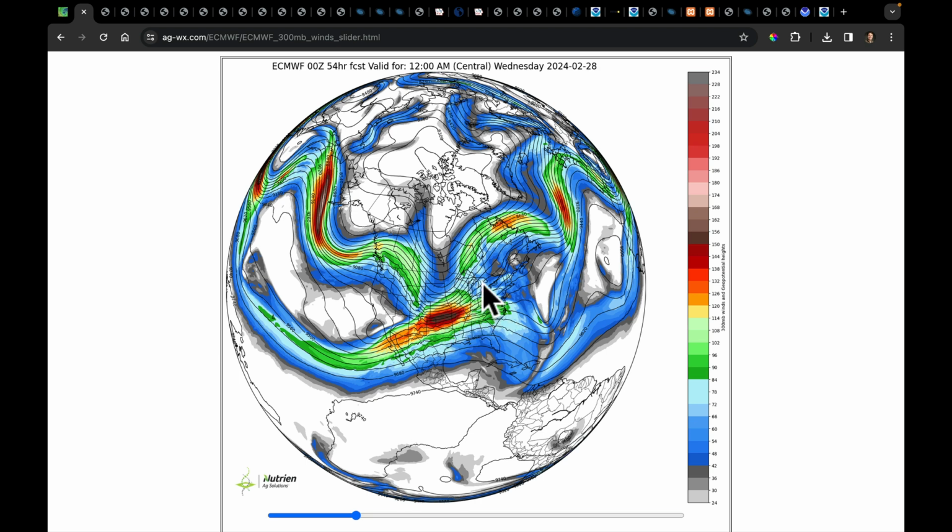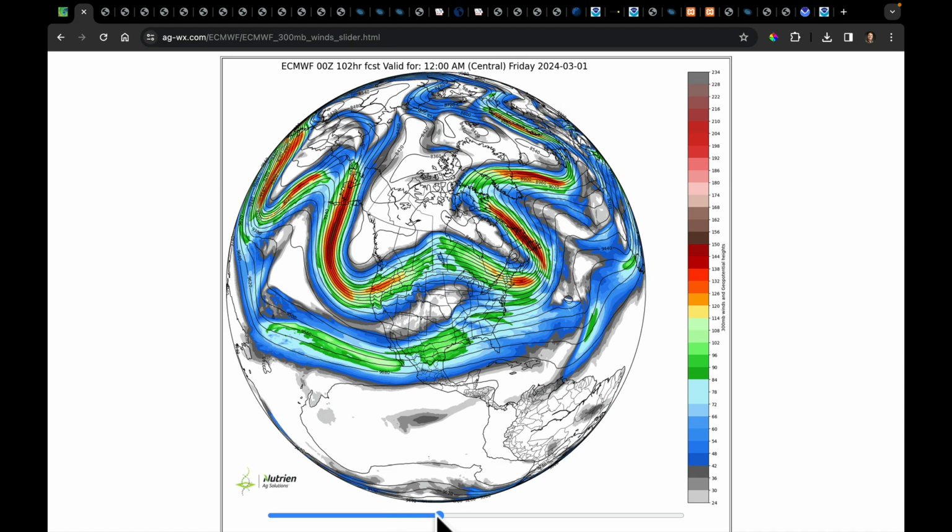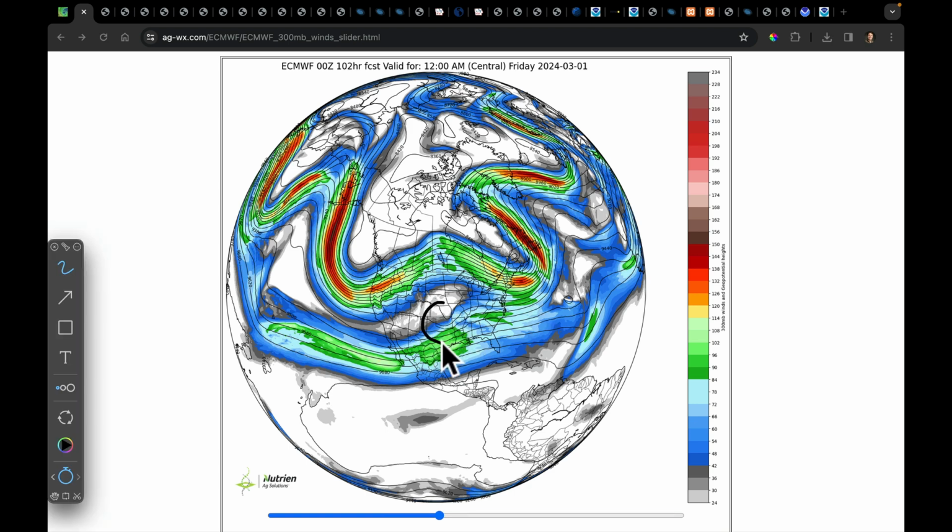Tuesday into Wednesday, severe weather threat in this area. We'll talk about the snow behind it in a second. So that goes on off to New England. All right. Now behind this is the 28th. This is Wednesday. We see the next wave coming into the west.